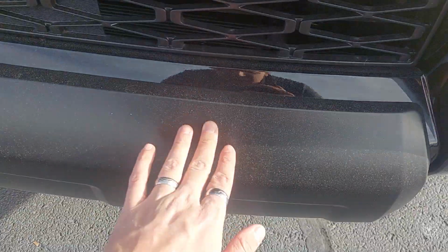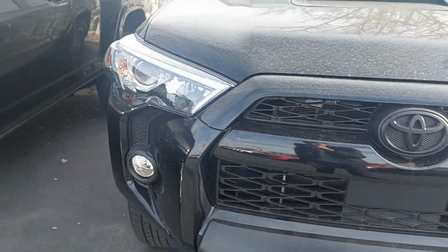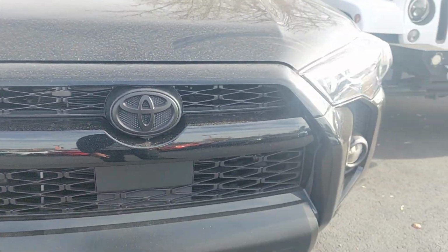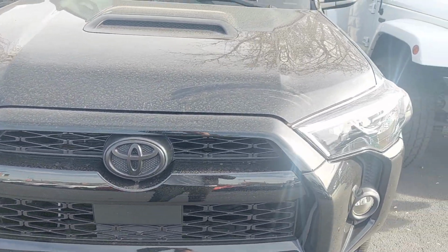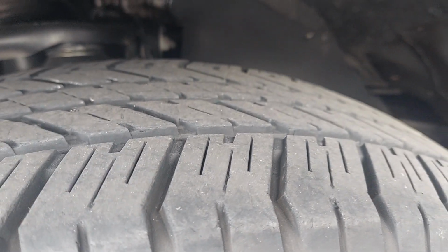That being said, I'm really not seeing any. Normally you'd expect to see a little bit of rock chipping up here in the front, but I'm not seeing much of anything. So let's go around and see if there is anything that we can find. So tires on here, you still got loads of life left in those, so that's awesome.